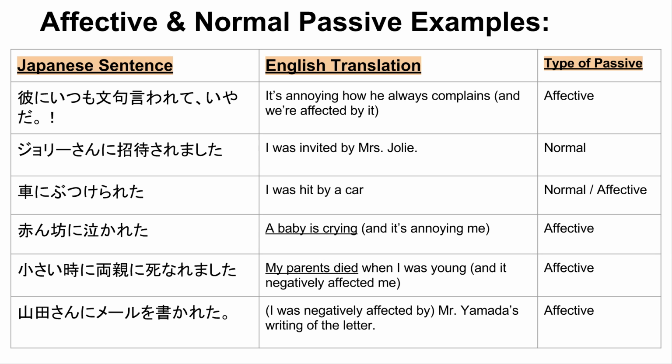Jolie. This is just the normal. I doubt being invited is such a horrible thing to happen. This is most likely not effective, because being invited to a party is a good thing. Especially if it's by Angelina Jolie, am I right? Alright, that's inappropriate.